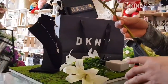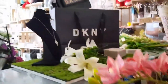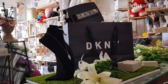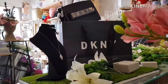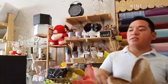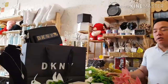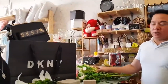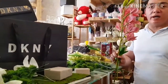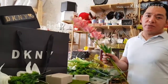How much is this? This one is 25 riyals. Depends on the design. Actually, the price depends on the size. For example, like this, this is worth 350 riyals together with all the flowers. Actually, this is too much. These are expensive flowers. It's a plastic flowers. Oh, okay.